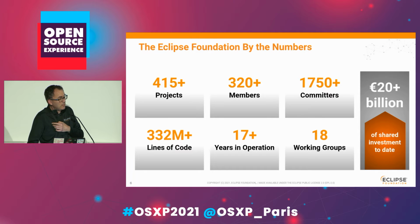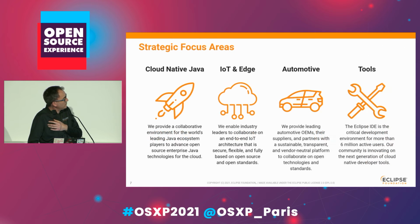We have close to 2,000 committers across our projects. We've been around a while, 17 plus years. These are, I would say, the four top-level areas that we focus on at the foundation. Cloud-native Java is really our heritage. Our IDE is best known for Java. But newer projects include Jakarta EE, Adoptium, MicroProfile, and so on. And open source enterprise Java has really never been in better shape.